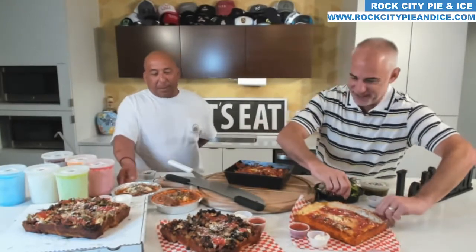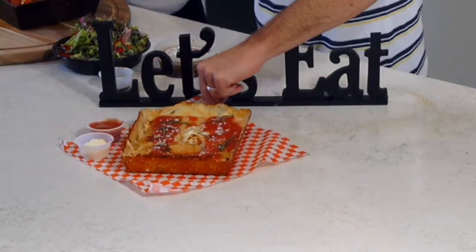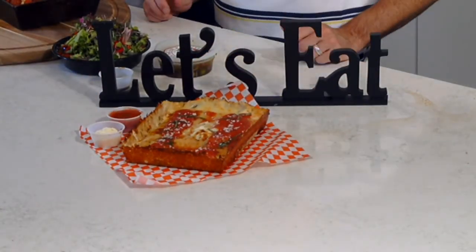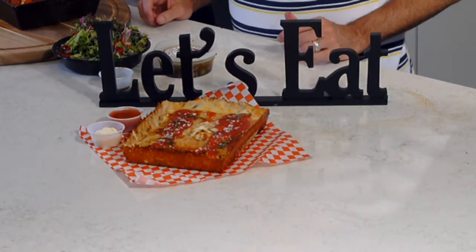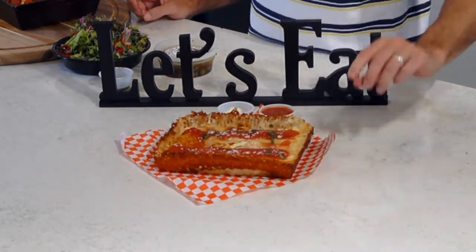Well, let's go to this guy since it's the closest. So this is a cheese pizza. This is your classic cheese. I didn't cut it because I wanted everybody to see the nice edges. So this is what's unique to Detroit-style pizza, the cheesy crust.